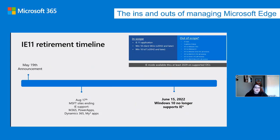We do have some areas that are in scope and then some areas that are out of scope. Our FAQ that I've noted here at the bottom has all of the in scope and out of scope areas. So I want to talk a little bit about the out of scope, at the top right area over here. Obviously IE mode is out of scope. That is the future. The platform, so Trident, iexplore.exe, that's what we need IE mode for. That is not going away. If you've built using WebOC, you've got those browser controls, those will continue to work.